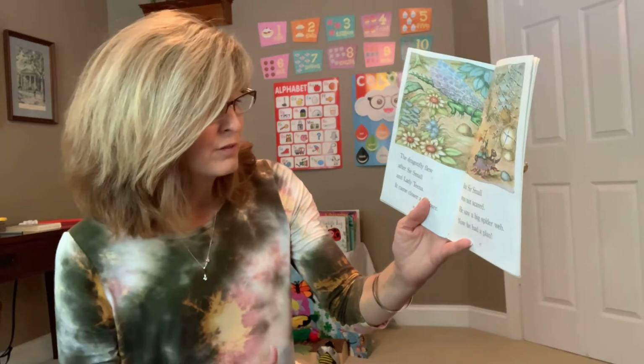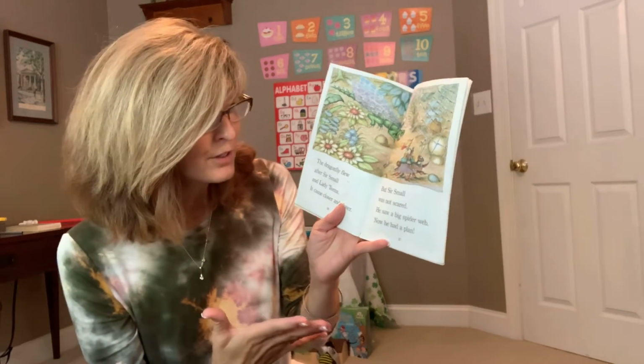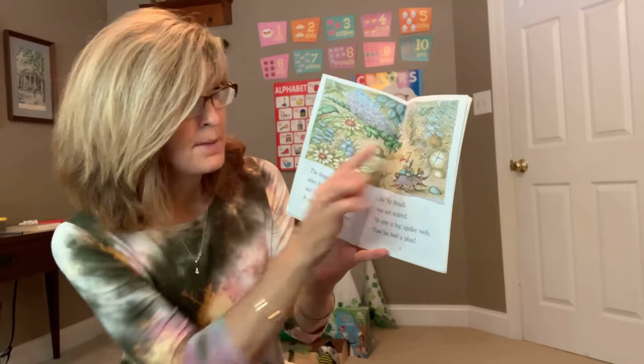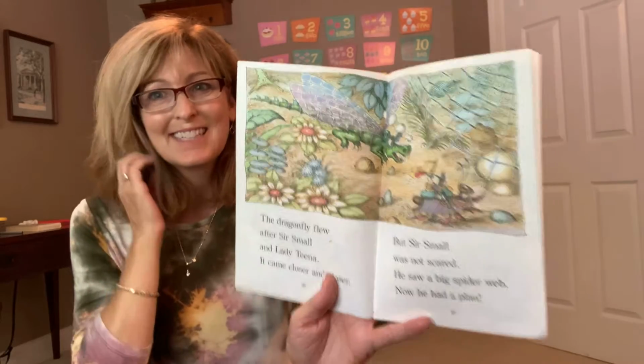Well, that dragonfly flew after Sir Small and Lady Tina, and it came closer and closer, but Sir Small was not scared. He saw a big spider web. Now he had a plan. What do you think is going to happen next?